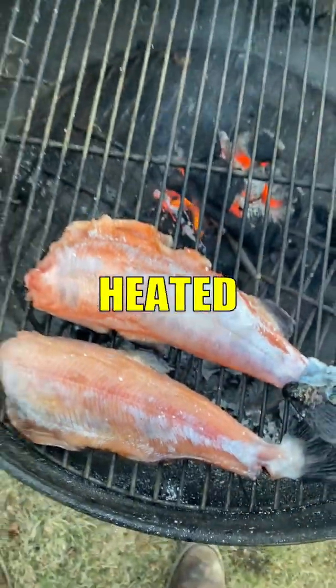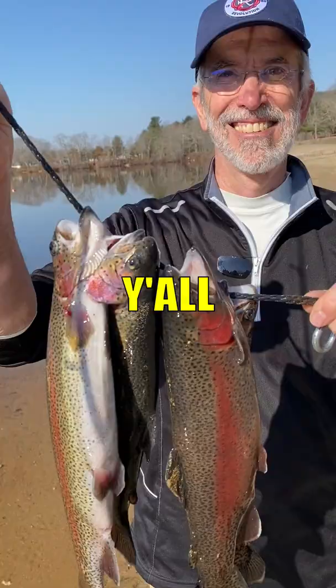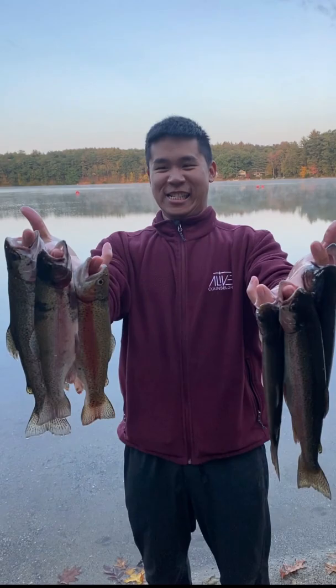Trout fishing's heated, y'all. But if you're new to stock trout fishing or you just started or are having trouble catching them, here are three things you can do to catch your first stocker. Number one, time of day.